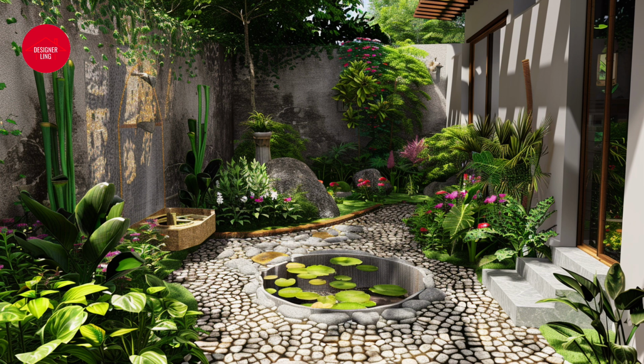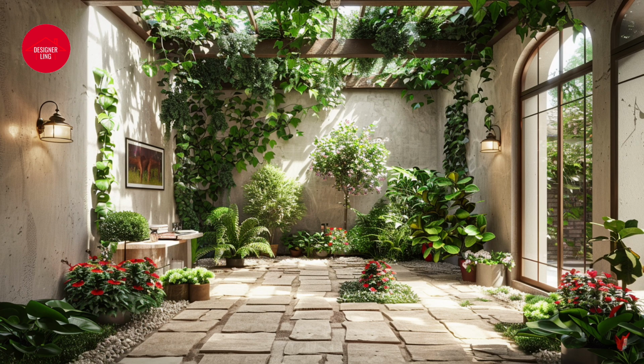Style selection: choose your theme. Do you crave a calming oasis, a vibrant pollinator haven, or a miniature kitchen garden? Selecting a theme will guide plant choices, materials, and overall ambience.